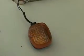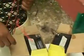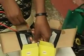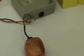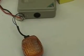So when the gen goes off, immediately we have the PHCN supply. This is it. Immediately there's power failure again. Immediately the gen comes up by itself. This is it.